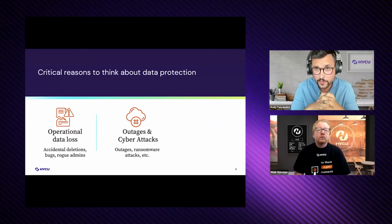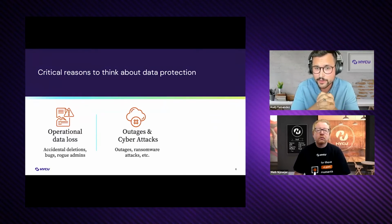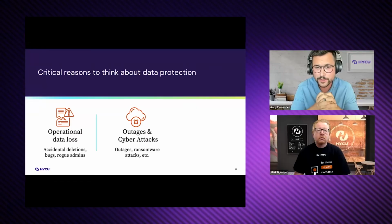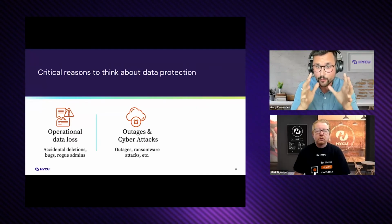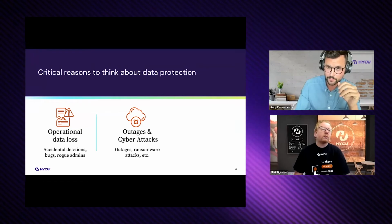And then you have something a little bit more serious, maybe less frequent, but definitely more serious. And that is outages and cyber attacks. Whether there's hardware failures, power outages, or even specific supply chain level attacks, these are a reality and something that we must all assess as Jira Cloud users.